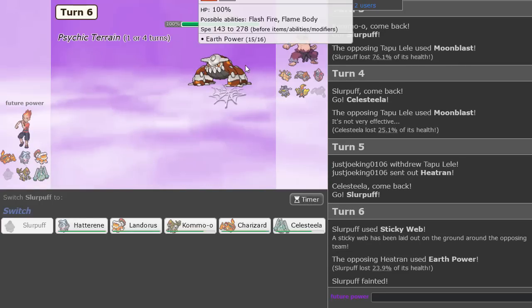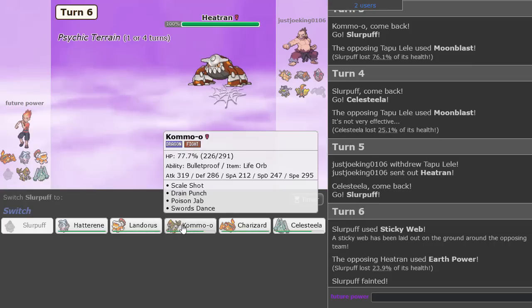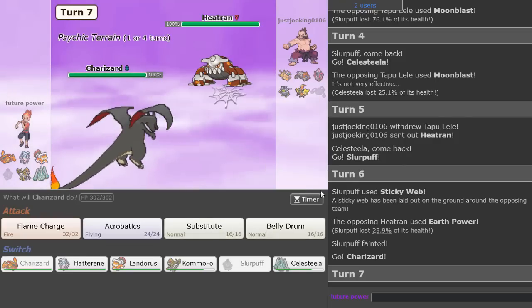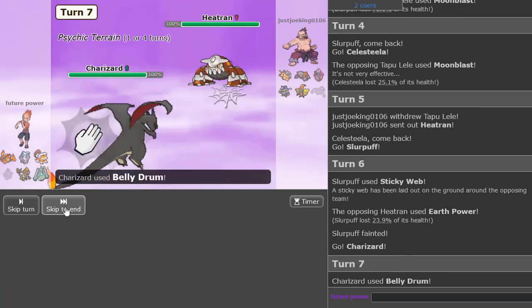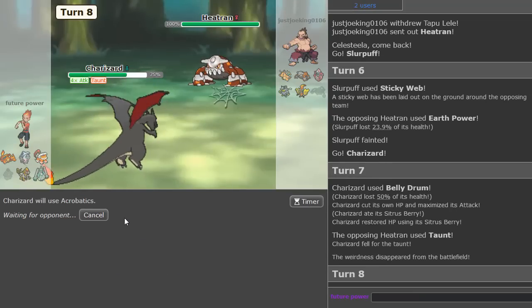Okay, nice. So I don't know if this is rocks or not. However, what I can do here is just, so this team is a lot more offensive. I think I go Charizard and I just straight up immediate Belly Drum. And he Taunts. Okay, nice. So now we Acrobatics here.